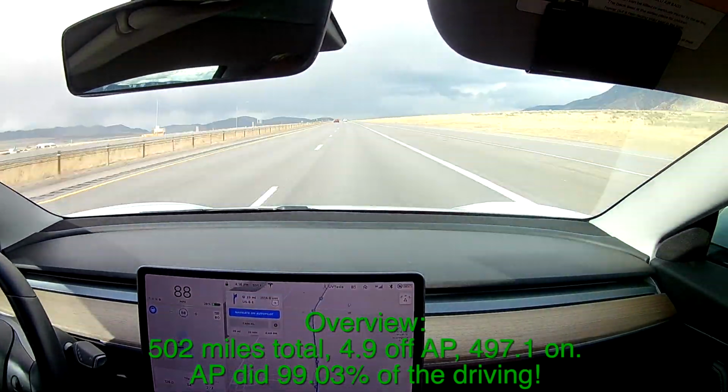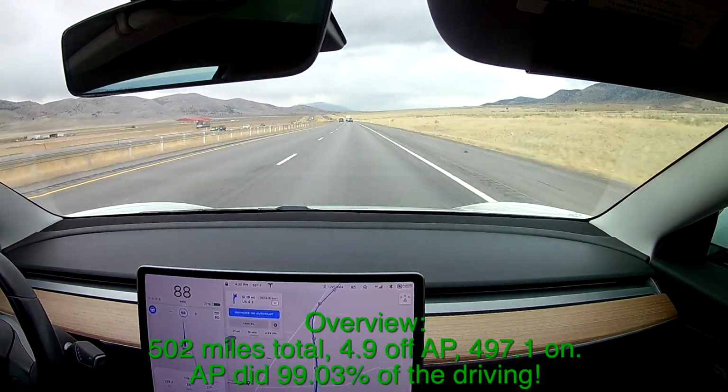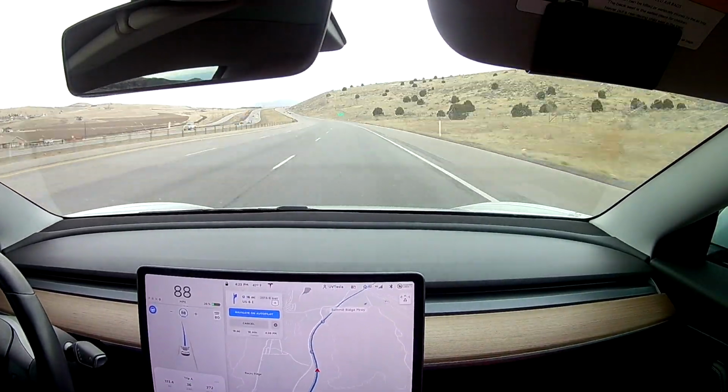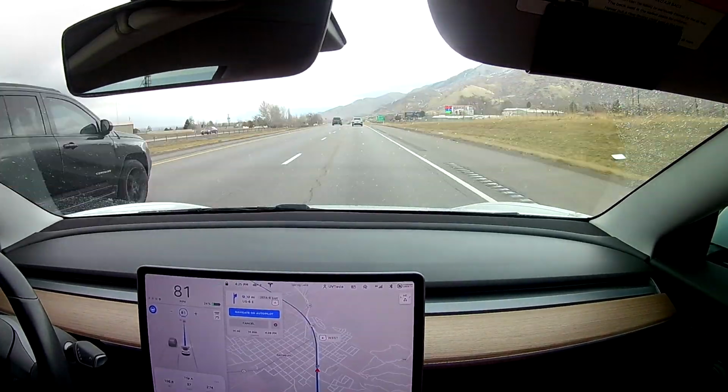I took over a total of 5 times, meaning that autopilot did 99%+ of the work on the freeway. To break it down, it breaks down to about every hour and 15 minutes or so I had to take over at one point.